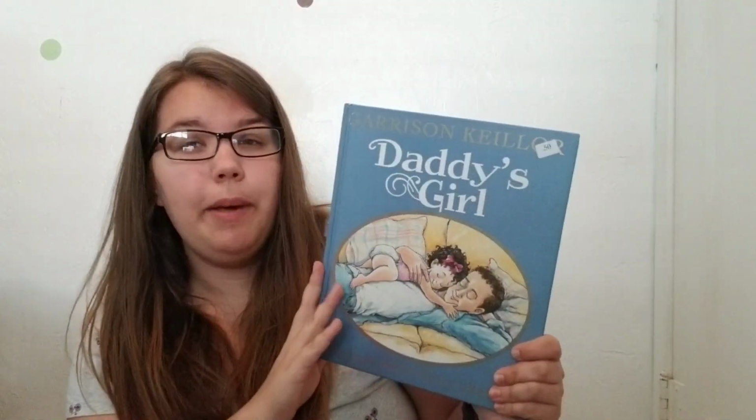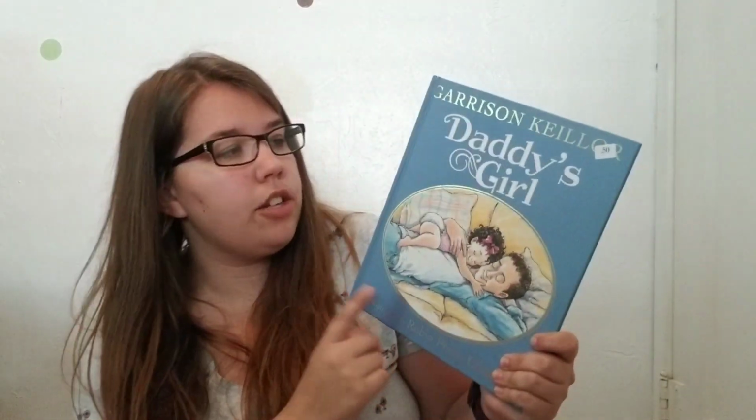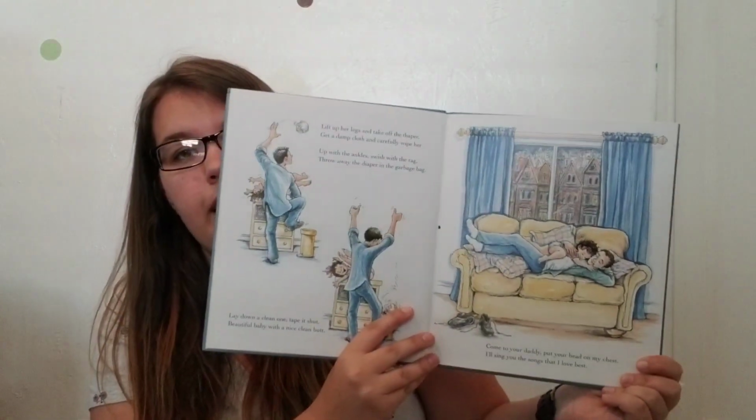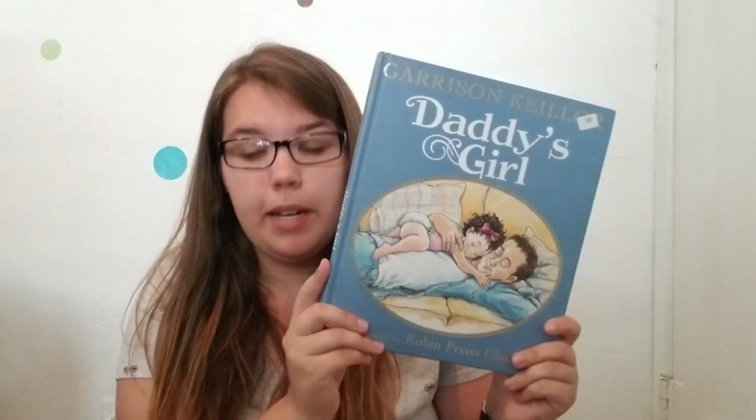And then going into picture books, I picked up this one. This one I got because it was 50 cents in the discounted section at that bookstore I was talking about. This one's called Daddy's Girl, and it just had really cute pictures. I don't think I've ever seen this one before, but it had really cute pictures, and I read it while I was there, and it had a cute story to it, so I picked this one up.